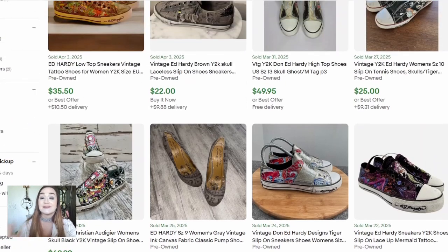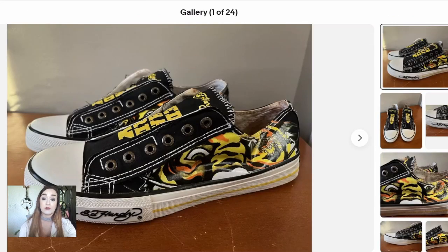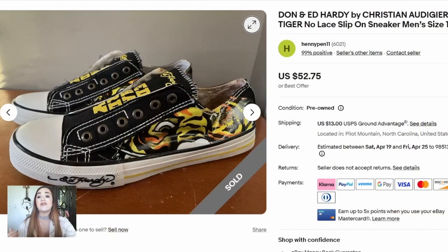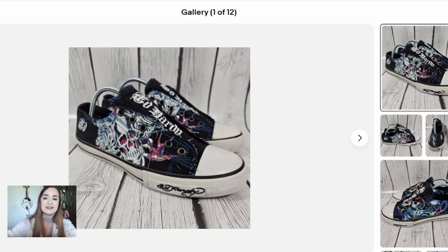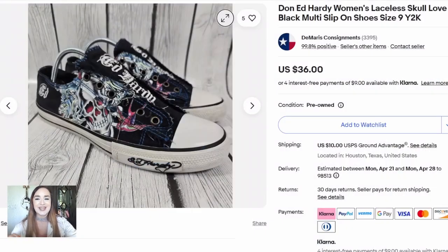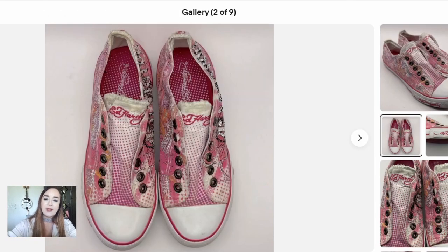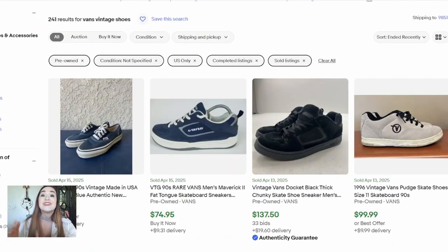Another reason why is a lot of times people may price under not knowing that these are more desirable items. So this is a pair here. And with this one, that one went for $53 for those. Got another pair here that has skeletons, or skulls, there on the side. Those went for $36. And then we got a pink pair here with some rhinestones. Those went for $50. The next vintage brand to be aware of is Vans.